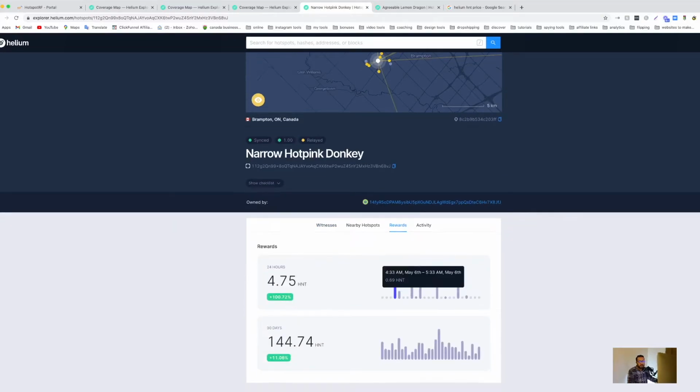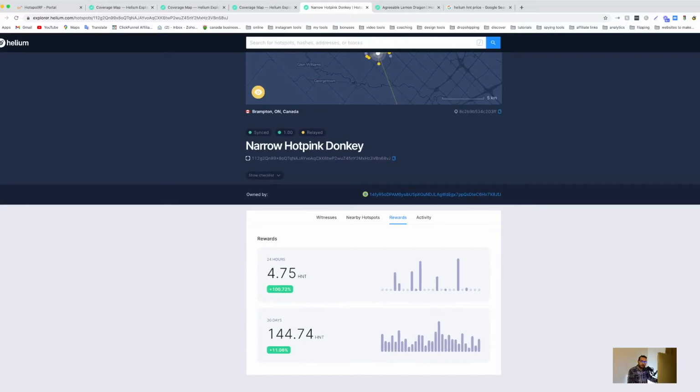Okay, that's a fair deal for a suburb. 144 HNT multiplied by 18, it's anywhere close to 2,000. Yeah, 2,500, 2,560 US. So he got his investment back in less than what, 8 days, 5 days. So that's not bad. Actually, it's amazing.